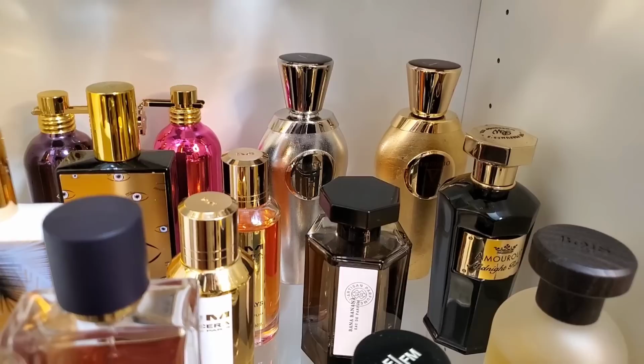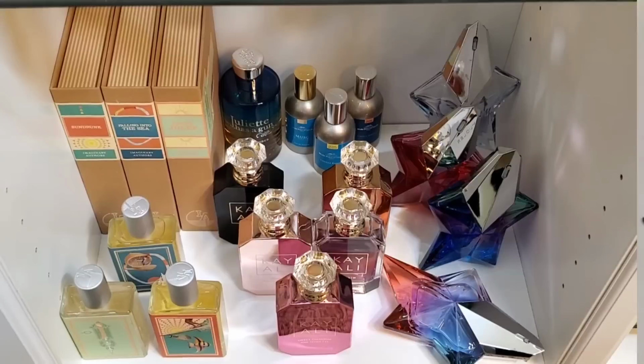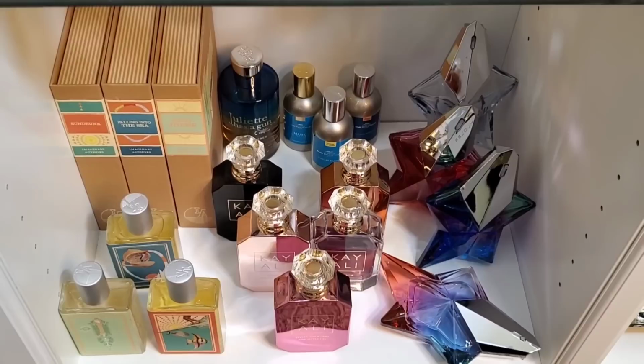It's the silver bottle by Vicanto, and it smells amazing. And next to that, in the gold bottle, we have Temptatio. So this is the last shelf in this cabinet. So we have three imaginary authors, and I don't usually keep the boxes out, but for these boxes, I had to because they're literally like art. I just love those boxes.